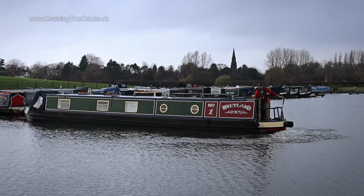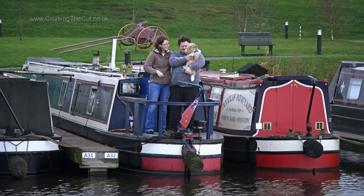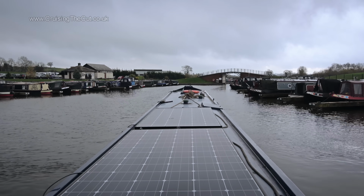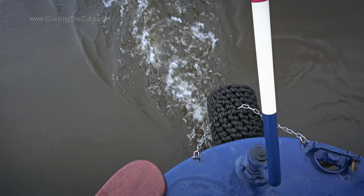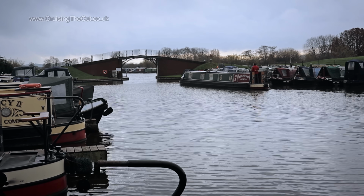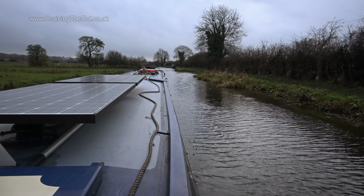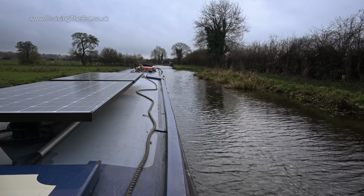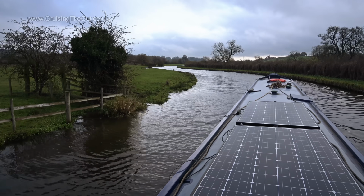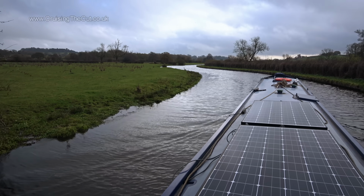With some trepidation I moved the boat off the pontoon and waved goodbye to Maggie, Ryan and Pixel, who'd been fantastic neighbours. There's a link to their YouTube channel in the video description. Then the engine went into forward and I chuntered slowly out of the marina and back onto the Trent and Mersey Canal. It felt great to be on the move again. And so, 4 weeks later than planned, I could finally move on to my winter mooring.